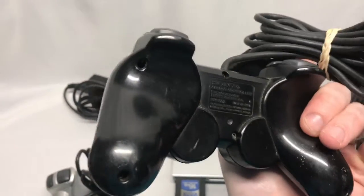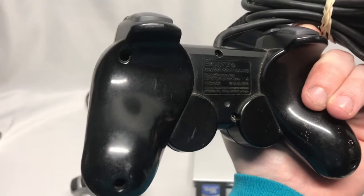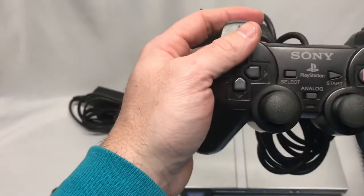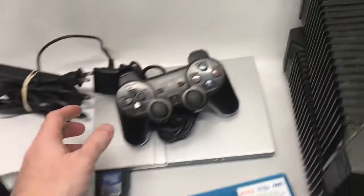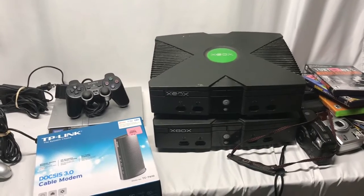And then this controller was $2. I always pick up PS2 controllers. They're an easy $15 free shipping. If they're in good condition, you make 17, 18, 19 bucks. This is a little rough shape, but it does have something loose in there. So we'll test it and we'll see what happens. But not a bad day to thrift. Again, for $53 all in.